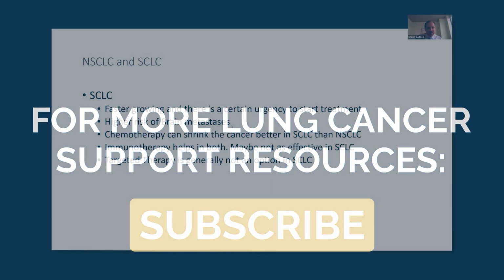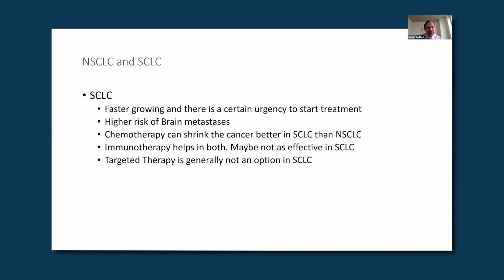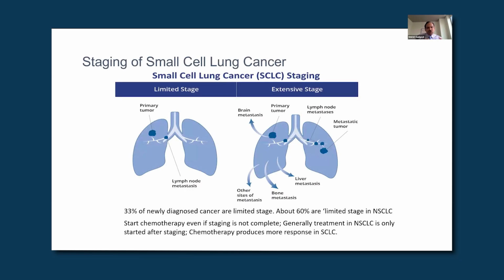Broadly speaking, what we call targeted therapy, and I'm going to come to this a bit later on, generally, as of today, and things are evolving, is not an option in small cell lung cancer. So I'm going to now go into how we approach small cell lung cancer.